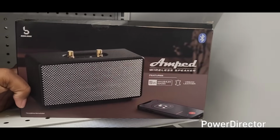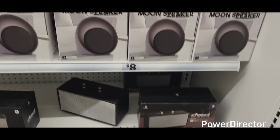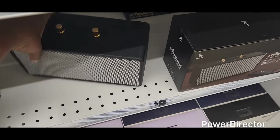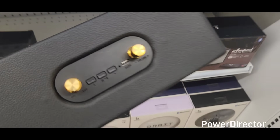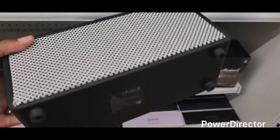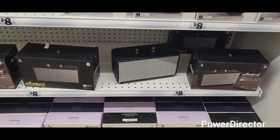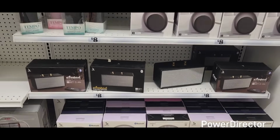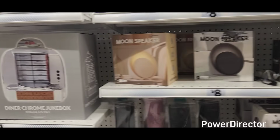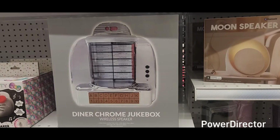Then they also had these little, what is it, honey? Little speakers over here. I thought these were nice. Look, I always like when somebody has taken one out of the box so I can see what it looks like up close and personal. And yep, they always have some nice speakers. I like the jukebox one right here. I think that's real cool.